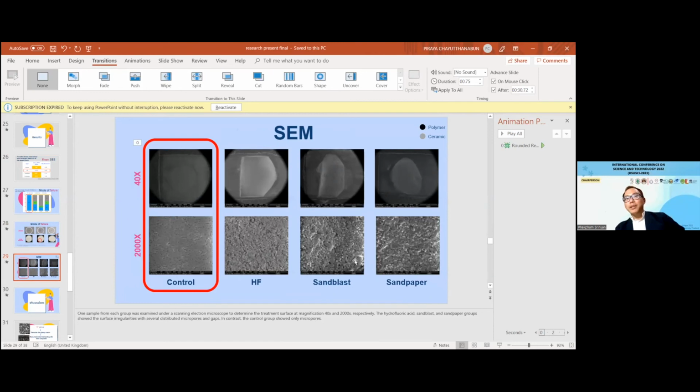But from the discussion, you said that the sandblast can cause cracks. From reviewing the studies, if we use the sandblast particle and the duration in the right amount, it is not going to cause too much crack. It is not going to weaken the structure of the ceramic too much.